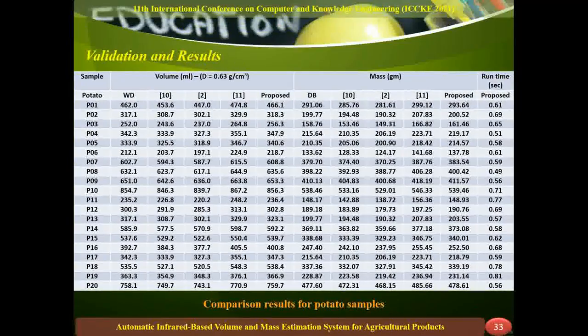Here we are watching the comparison result for potato samples, of which we have 20 samples. Volume and mass are shown, where the density for potato is 0.63 gram per cubic centimeter and mass is in grams. Also we have the runtime speed just for the proposed method. As we can see, the proposed method has better results than other traditional and modern methods. The error value for the proposed method is much smaller than the others.